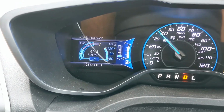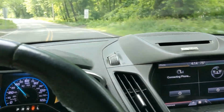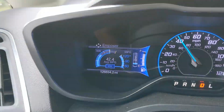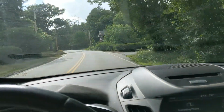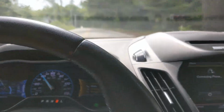Alright, so I've got an estimated 4, just went down to 3 miles left. And we're going up that big hill that I coasted down at the start of the ride. So you can see I'm just over the second bar there, and it's a little over 40. As it gets steeper, the speed's going to go down.